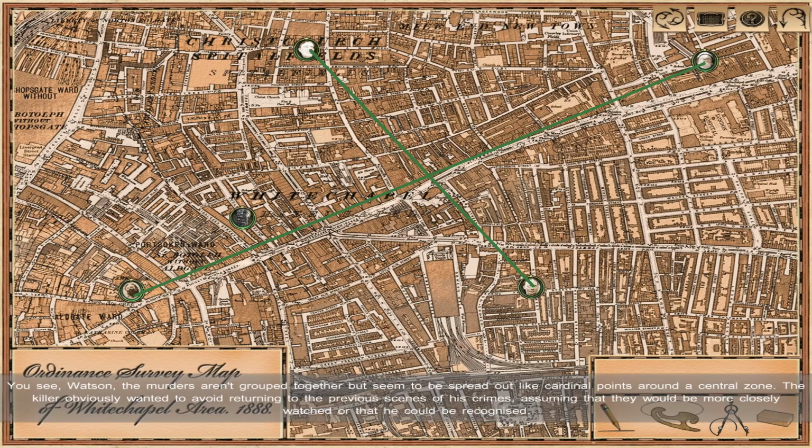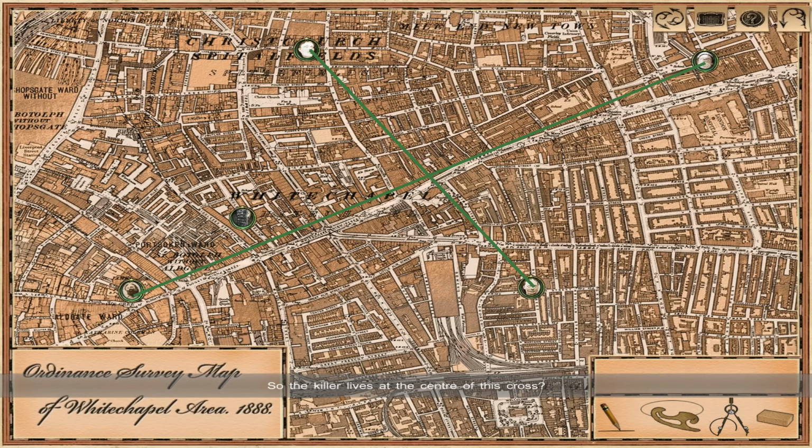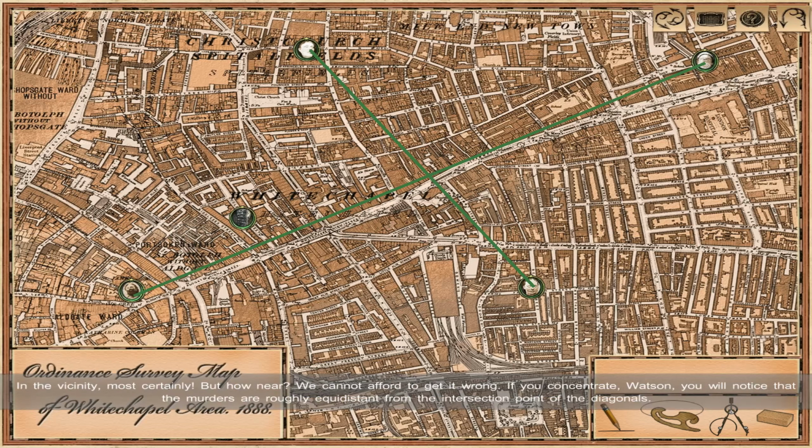You see, Watson, the murders aren't grouped together, but seem to be spread out like cardinal points around a central zone. The killer obviously wanted to avoid returning to the previous scenes of his crimes, assuming that they would be more closely watched, or that he could be recognized. So, the killer lives at the center of this cross? In the vicinity, most certainly, but how near? We cannot afford to get it wrong. If you concentrate, Watson, you will notice that the murders are roughly equidistant from the intersection point of the diagonals.